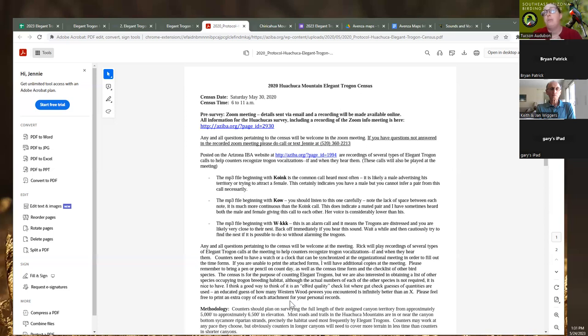This can work really well if you thought you heard something but you're not sure, or you're hearing a weird sound and you're not sure if it's a trogon, because if you play it, that often gets them to respond. Or if you're like, gosh, this looks like a good area. And this can be especially useful, I find, at confluences. So if you're in a drainage and there's another drainage coming in from the side, that's what's known as a confluence. So it's two drainages meeting. And these are often excellent places for trogons. They do seem to really key in on confluences.